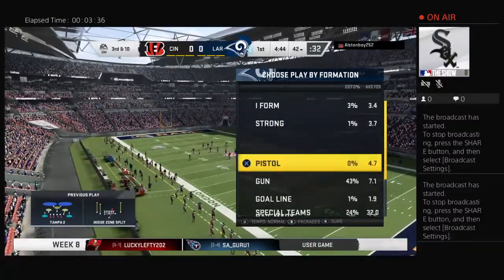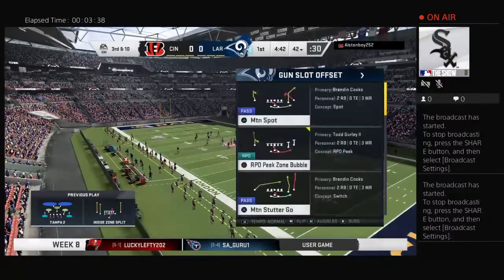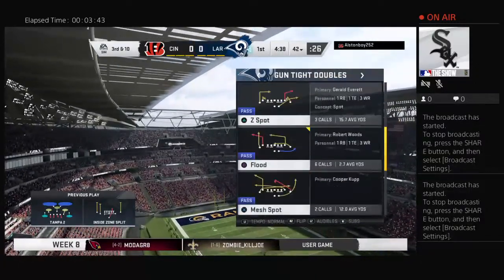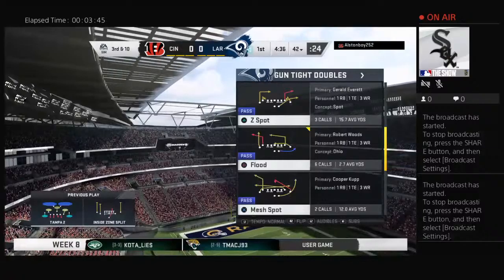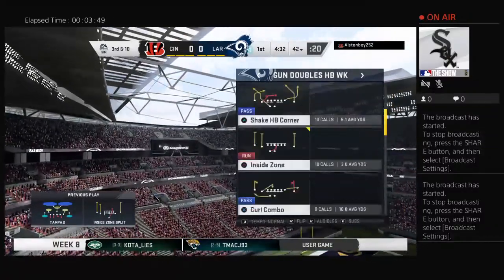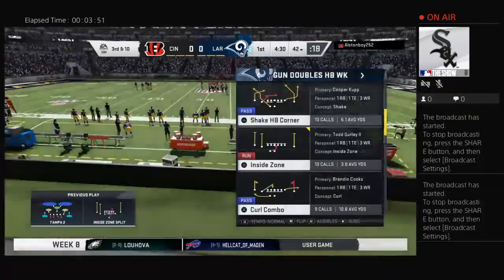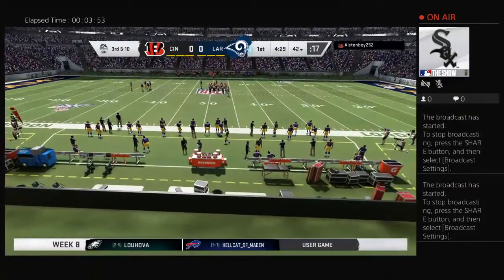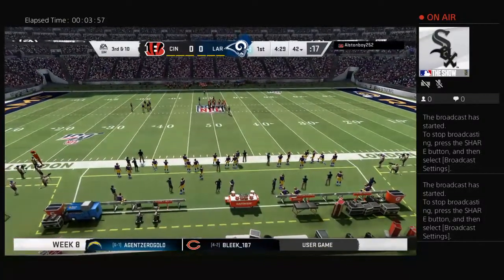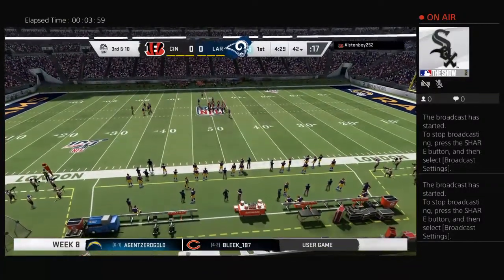There is no doubt that Geno Atkins is really strong and stout at the point of attack. But I love his suddenness, the ability to make plays, to be in one spot, and then he's gone and into the offensive backfield. He's a heck of a player. And there, a big TFL, tackle for loss. Hard to believe that his father, Gene Atkins, was an NFL defensive back. He's bred this big defensive tackle.